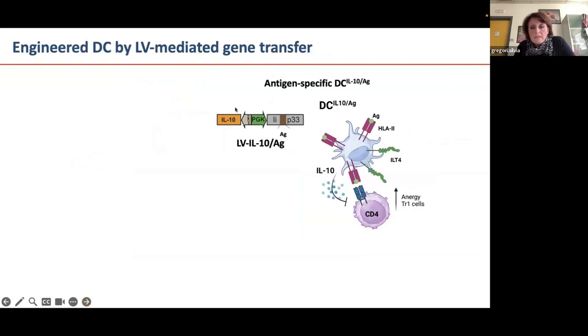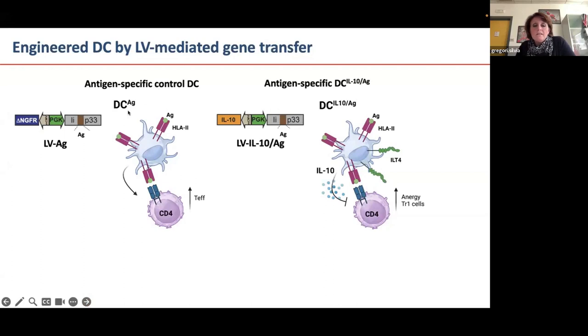So we generated two types of dendritic cells, one that we call DC IL-10 antigen, which are cells that produce IL-10 and present the antigen encoded by the lentiviral vector. We hypothesized that these cells can promote antigen-specific T cell anergy and antigen-specific TR1 cells. As control, we generated DC antigen cells in which we use the same construct encoding for the antigen in the absence of IL-10. We suppose that these DC present the antigen to autoreactive CD4 cells, leading to their proliferation. To make this construct, we need to use an immunodominant peptide, and we need to know the HLA class 2 restriction, of course.